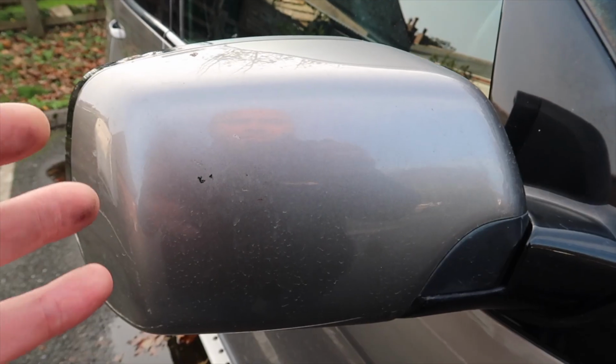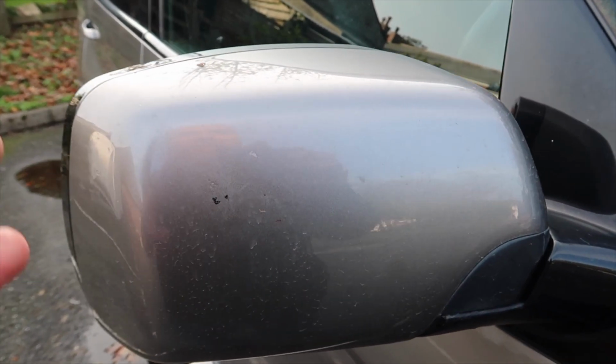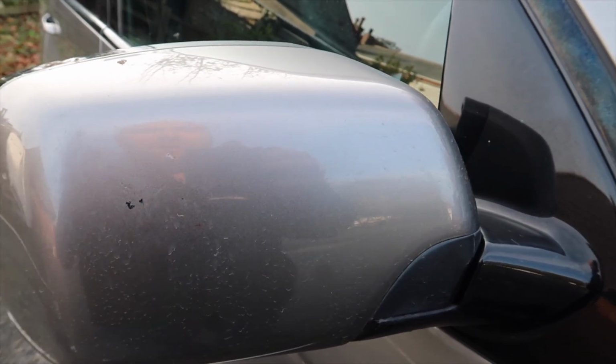I know, because one of my family members has an X5 and they broke them as well, and they've got power fold mirrors on it and it's broken. So that's why I tend not to use them on this either, because I know they're going to break at some point.